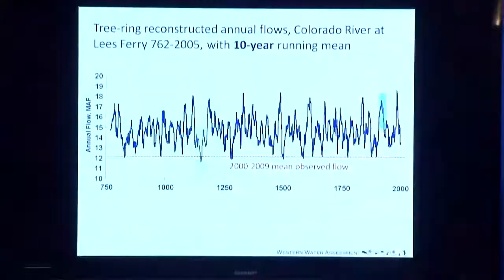And there's nothing like this in the rest of the record, except maybe a little further back. This is a very unusual event. There's certainly nothing like it past 1900, the observed record on which we've based our planning and management of the Colorado River. In fact, we see during this period a very wet, almost unprecedented wet period, and another wet period, and a dry in between.